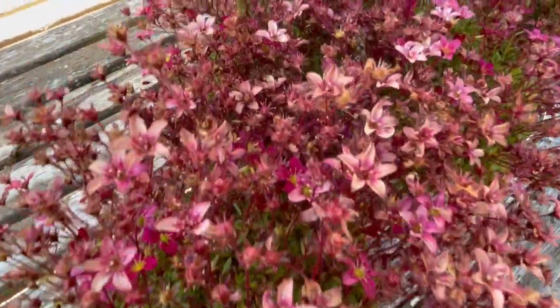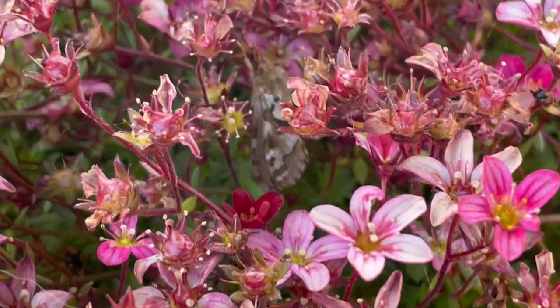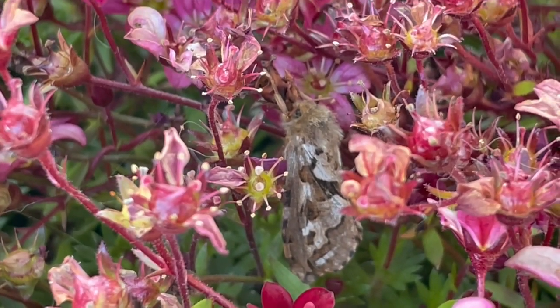Anyway, look. Totally disappears. Unless I zoom in. Sorry about the jumpiness of the phone. But there you go.